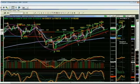Well, it held the support line this morning. It's now above it. 13,152 is the 9-period exponential moving average resistance. And we want to see what's going on.